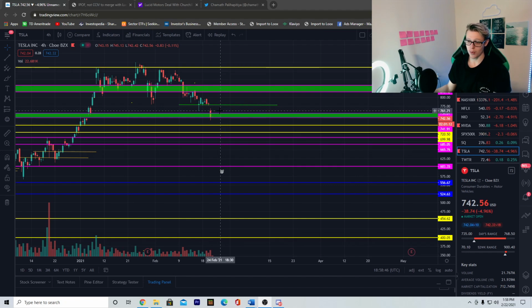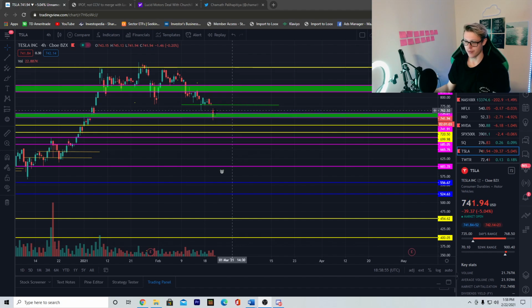But something important to note though, what's happening right now? It's finding buyers right at our green zone. We have this green zone here for a reason. That's typically where buyers are found, and it was found again. So as long as we hold this green zone on Tesla, then we should be doing fine.